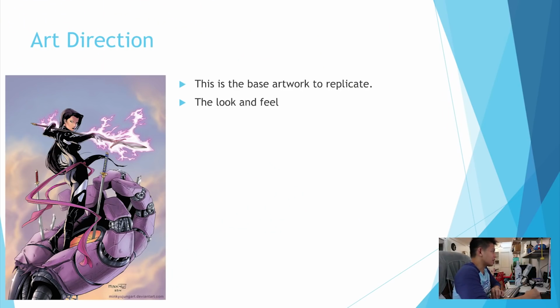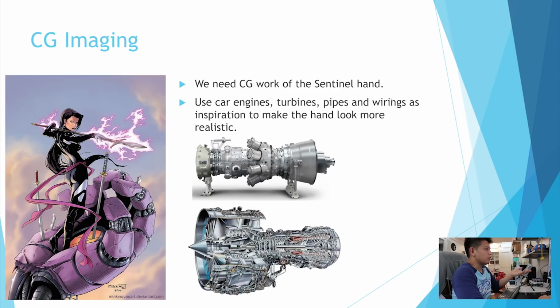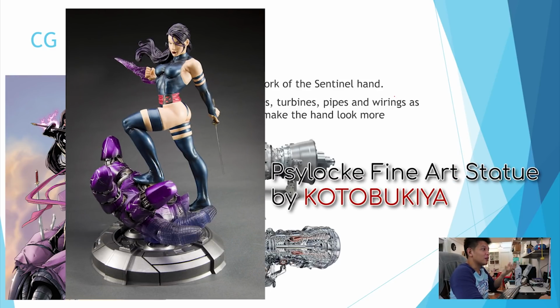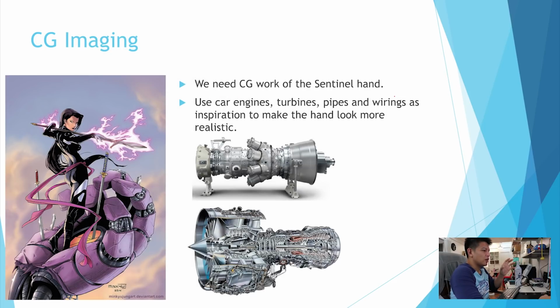So there's a Sentinel hand happening there, a flying sash, and her psi powers are transferred into the spear. Okay, so let's move. For the CG, I don't have access to a Marvel Legends Sentinel toy that has this kind of detail in the hand. It could have been the same hand as the Hot Toys Psylocke. I think it was Hot Toys. It was overlaid. Then again, shooting a miniature required a totally different set of thought around it, so I opted to go for the CG route so that I can add more details as I need to.